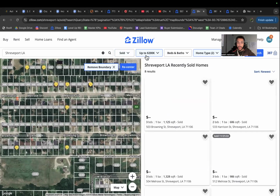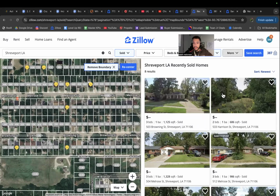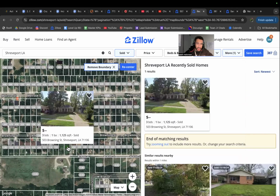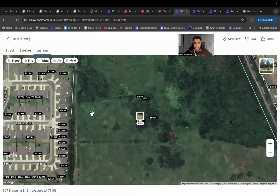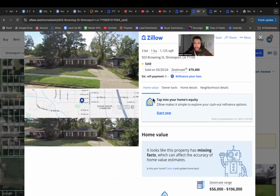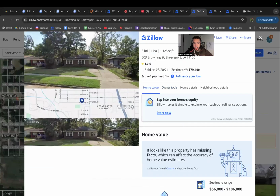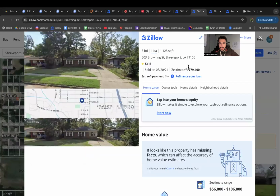So now let's check this out. What has sold with no limit within the last 12 months? The house right next door sold for 79. He's asking 60. He's asking 60. This sold this year. It's a pretty good comp, depending on the damage that's in the house. But just based off this comp, this is 80, sold next door.